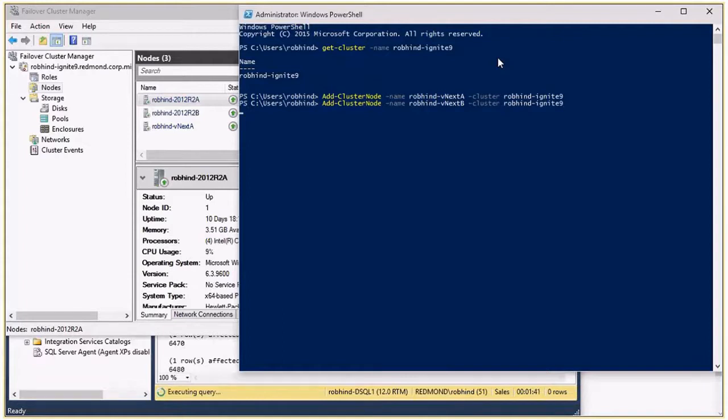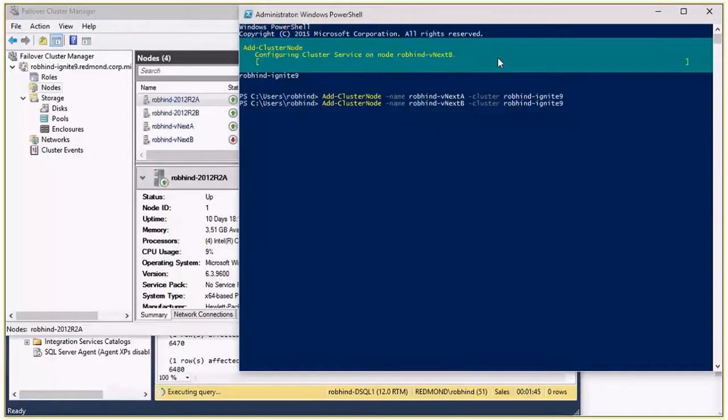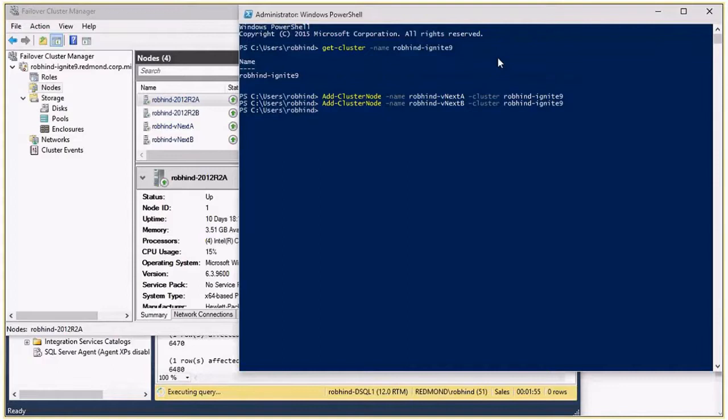And so then we're going to put this other node into the cluster. Again, these could be machines that you've just imaged from sysprep or something. And in real life, you would have started with a 4-node cluster, removed and reinstalled and so on.